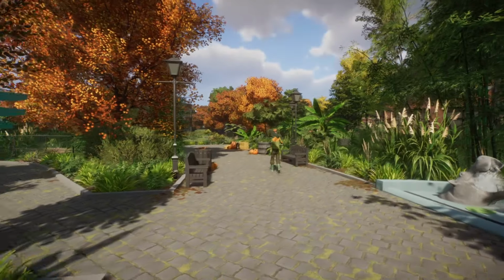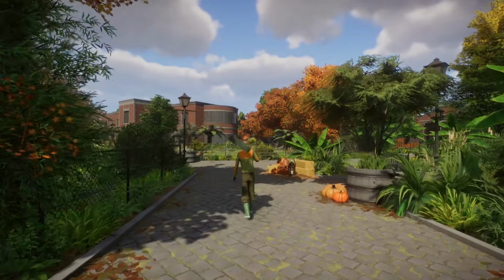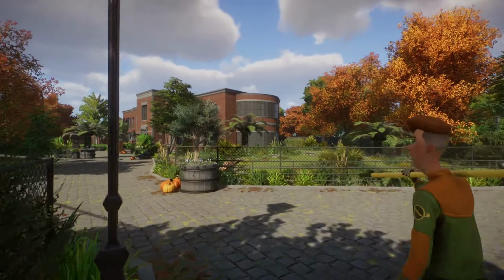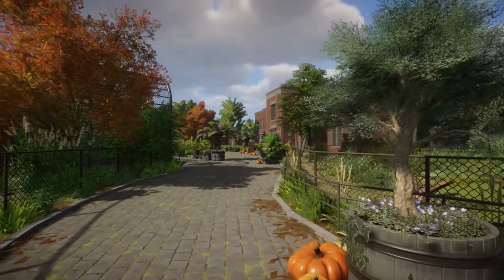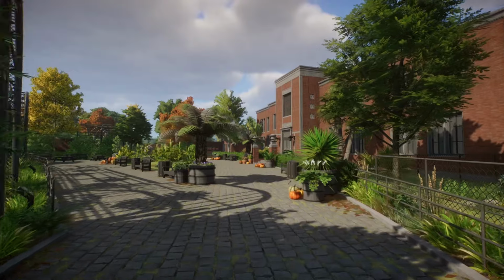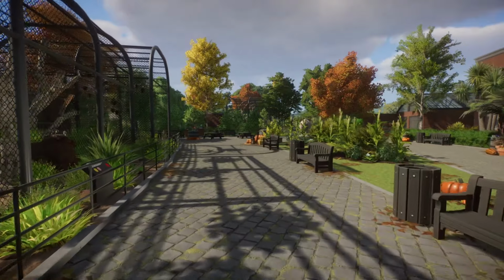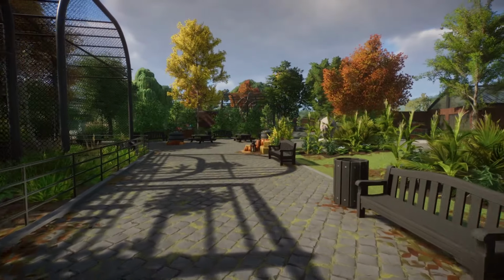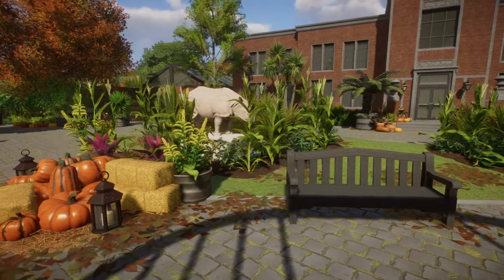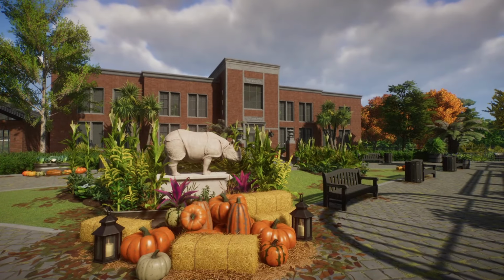So we will quickly move back and look at all the lovely autumn colors the trees have turned into. But yeah, as I said before, it's just great to be able to connect the dots and actually walk all the way from the entrance to this point. It took me a long time to actually finish it, but I'm really happy it's done now, and I think it's looking really good.